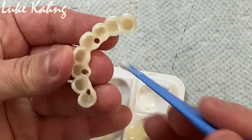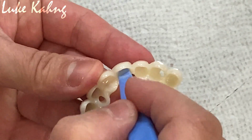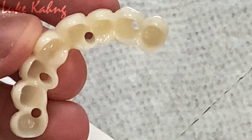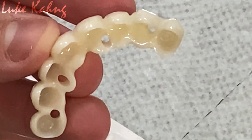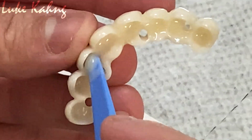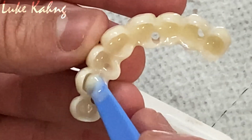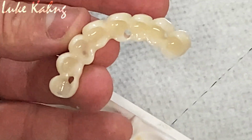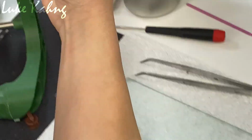Put them on one by one. Just educate on the amount of the cementation inside. Six units, seven, eight units. Now it's ready to cement. Right, so put it together.